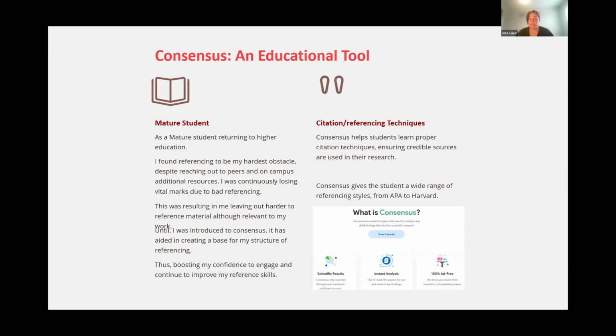It has aided in creating a base for my structure of referencing, thus boosting my confidence to engage and continue to improve my referencing skills. Consensus helps students learn proper citation techniques, ensuring credible resources are used in their research. Consensus gives the student a wide range of referencing styles from APA to Harvard.